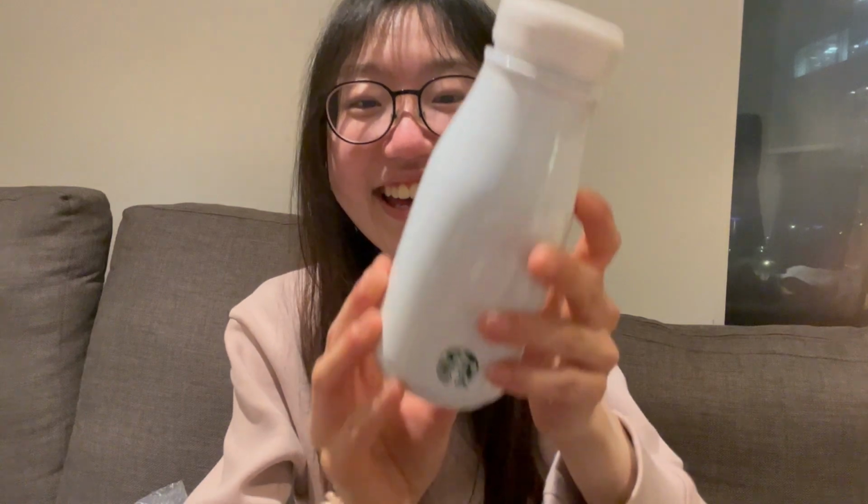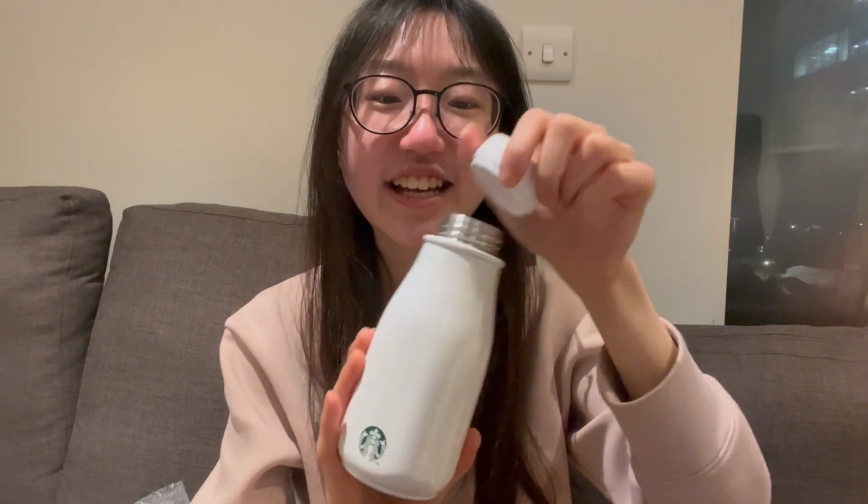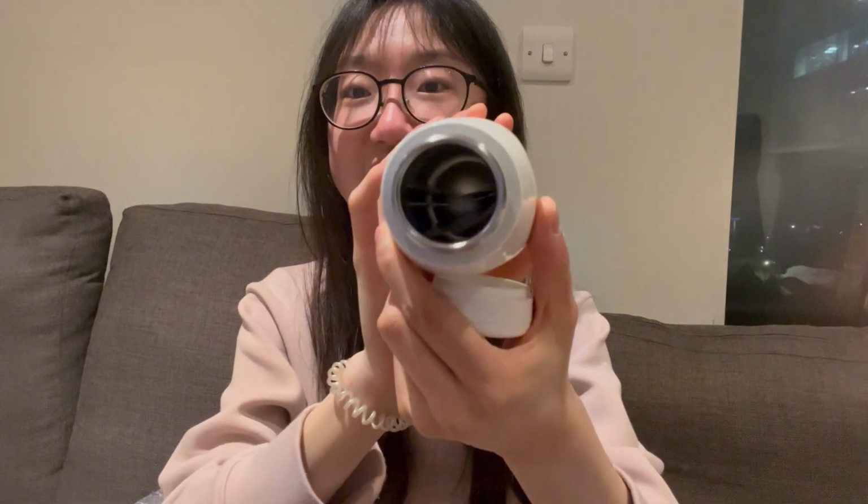Oh my gosh, guys, look at this. It's this Starbucks bottle, but it's a thermal bottle. Is that what it's called? It keeps your drink warm or cold, and it's shaped like a milk bottle, which is so cool. And when you open it, it just looks like this inside. There is still a user's manual, I think, which I will take out when I actually use this.